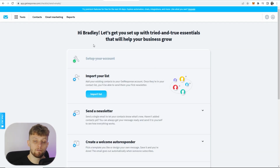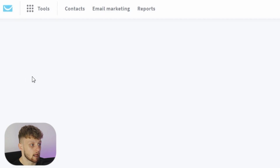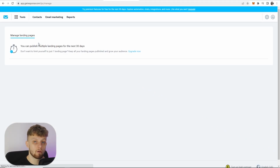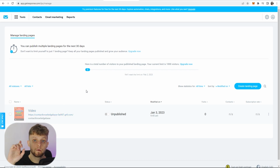Once you're here, you then need to follow these steps. First, we need to go ahead and build a free landing page. So if you go to tools in the top left hand corner and you then go to landing pages, that will take you here to the landing page builder. Now you can make as many as you want, but you can only publish one landing page. So you might have to customize different landing pages to get the look that you're after.